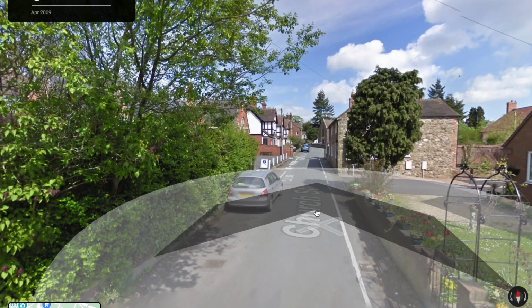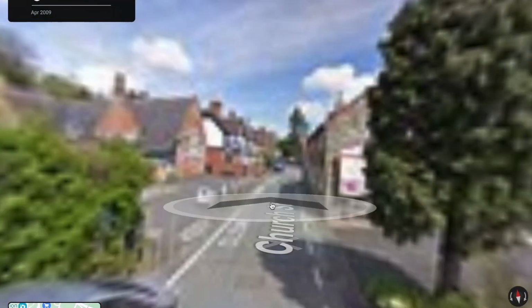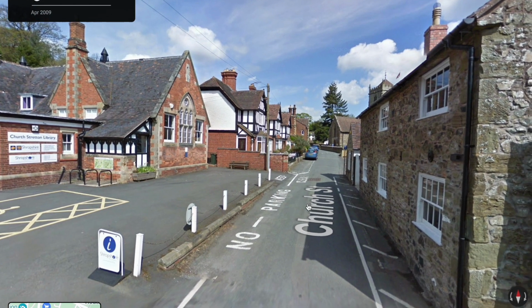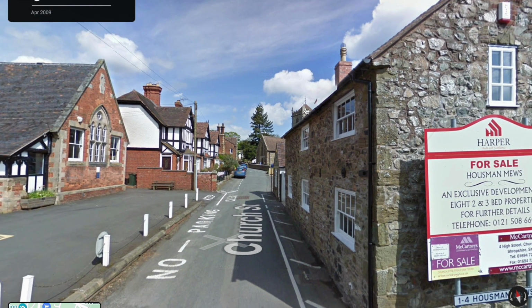So I'm starting by coming down Church Street, where of course the church is a big part of Church Stretton. My grandmother actually lives on this street in a little cottage, but of course I won't point out which one. We have the lovely old library there, and you can see the church over here. Now, the church, fond memories of that too.